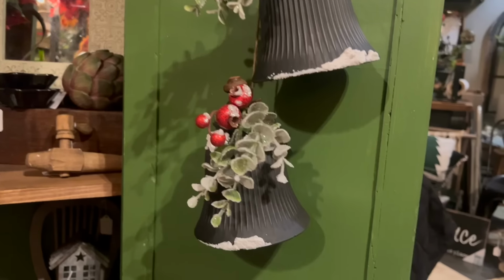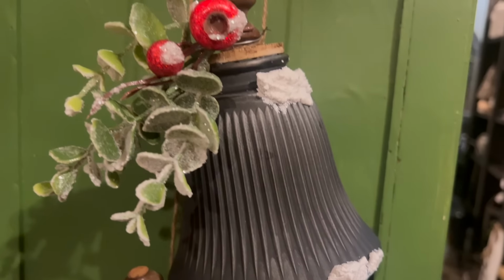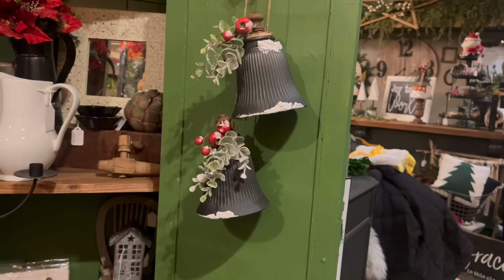All right, so we're just going to let these dry. And there you go. These came out absolutely fabulous. I love them, and I think these are going to win us the challenge. Next, we're going to show you what we did with the smaller globes.